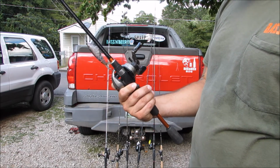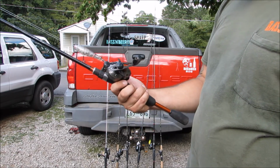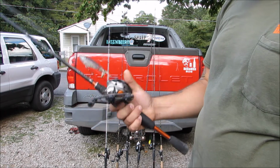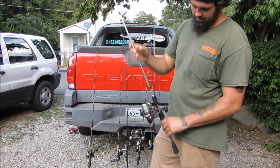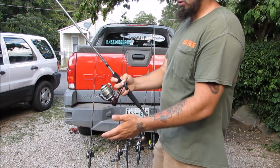Probably not the best. 6 to 1 gear ratio, 3 bearing. Probably not the best, guys, but I like it. I've caught a lot of fish on this rod, and like I said, this is what I learned to fish on. Second, I got an old Browning, just an old spinning reel. Got that in that trade.